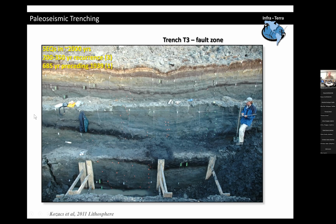In this exposure and in this site, we basically found and identified 5 earthquakes in the last 2,000 years. 3 of the interseismic periods are about 200 to 350 years long. With one exception: the interseismic period that precedes the 1939 earthquake is 685 years, almost 2 to 3 times longer. And the 1939 was a real large magnitude earthquake with a lot of displacement.